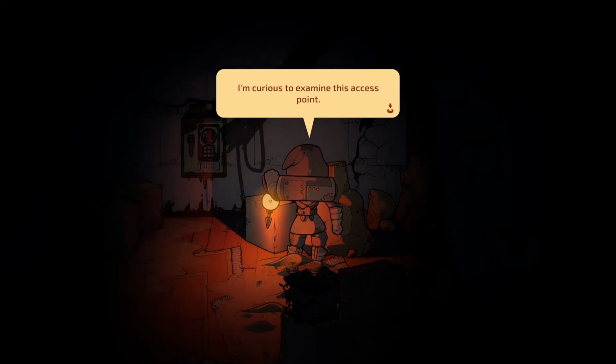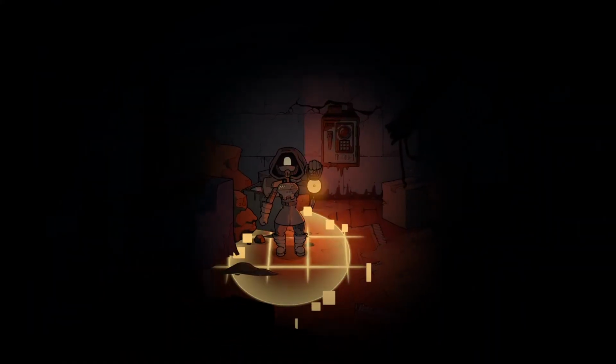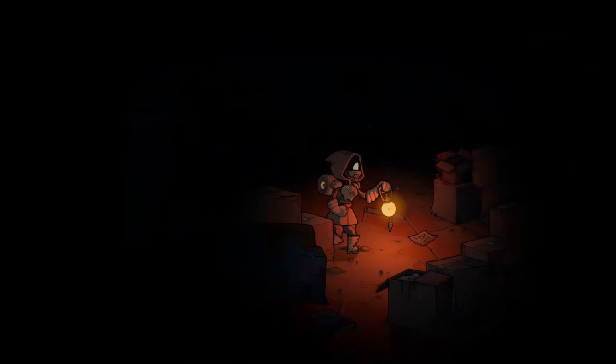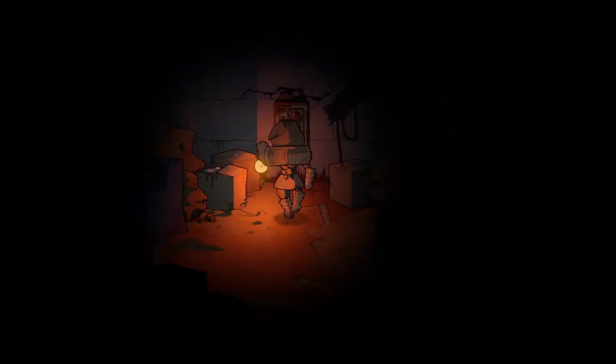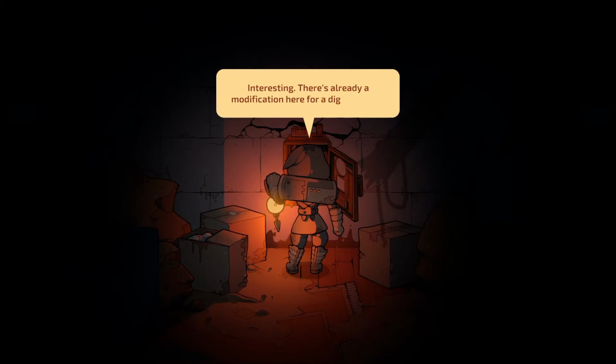Must be the basement. The comms have trouble at this depth. I'm curious to examine this access point. Let's get a closer look. Okay, we'll see it later. Did we miss anything? We've examined those things. Interesting, there's already modification here for the digital device.